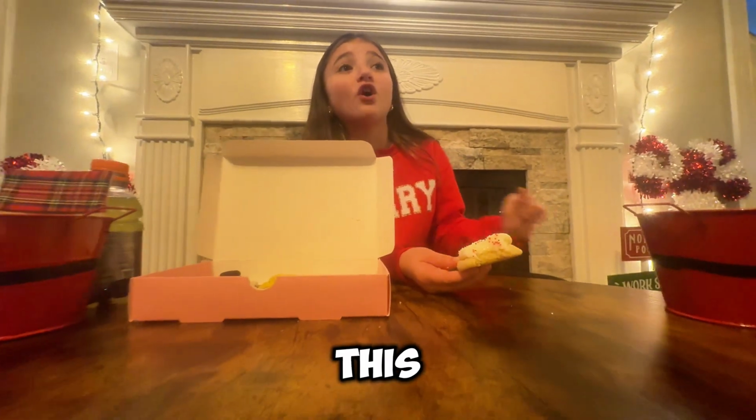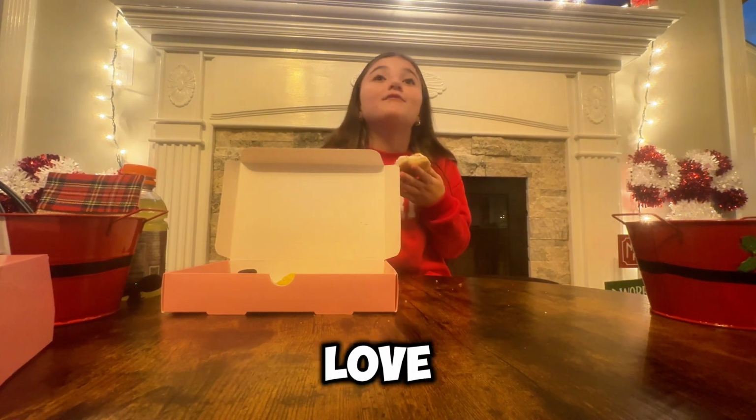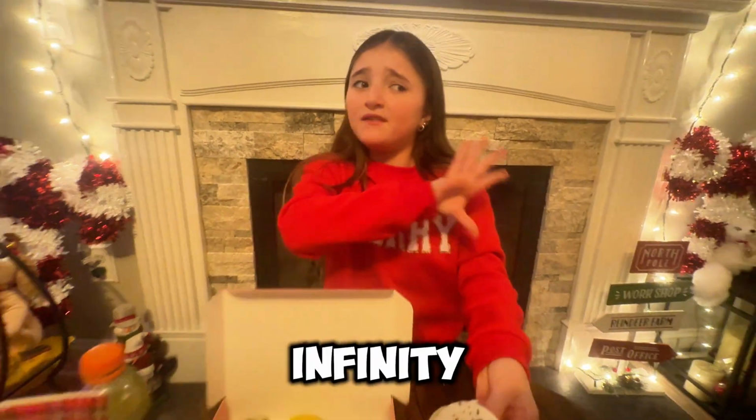I see what they call this holiday birthday cake. It's giving a nice, warm Christmas and great to start off our month of December, and I absolutely love the flavoring of it. And I'm really excited for the more Christmas Crumbl cookies that are going to be coming out this month. Again, infinity out of 10.